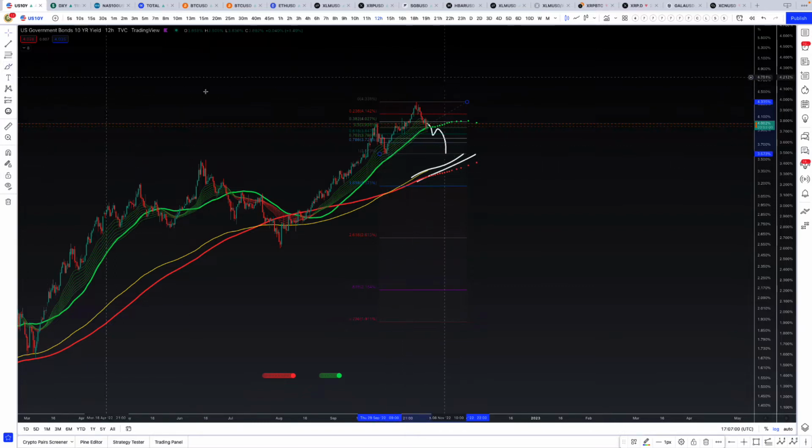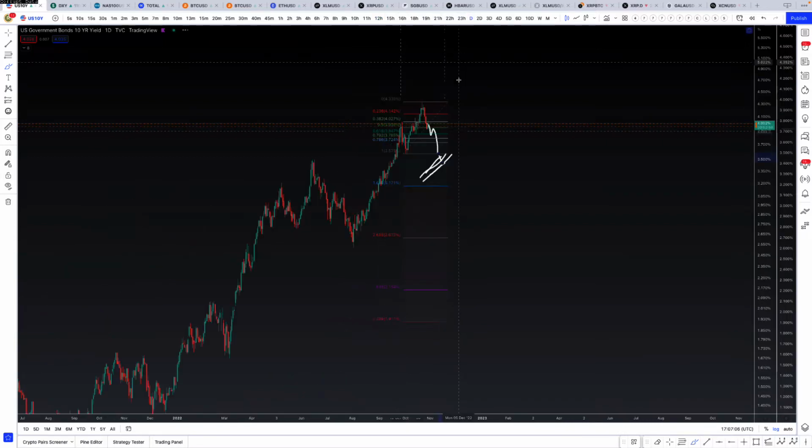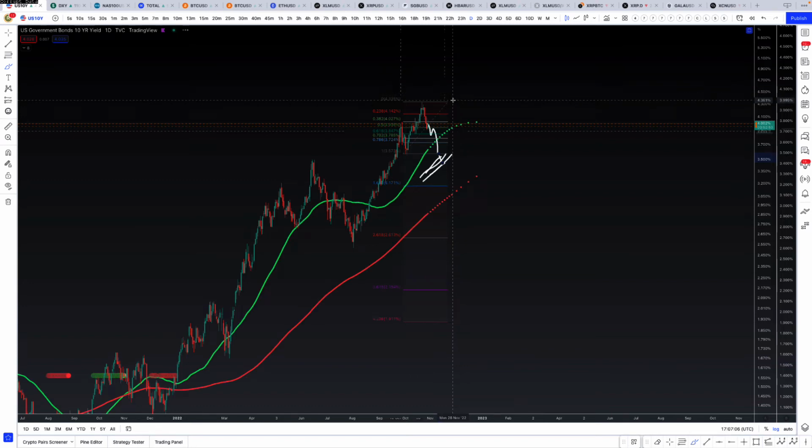And this may take some time. So that gives enough time for this moving average to come up like that. And then at this point, it's like, all right, what's the move? What is it going to do? Because if we go to the daily chart, you can see that this 50 moving average is coming up as well too.